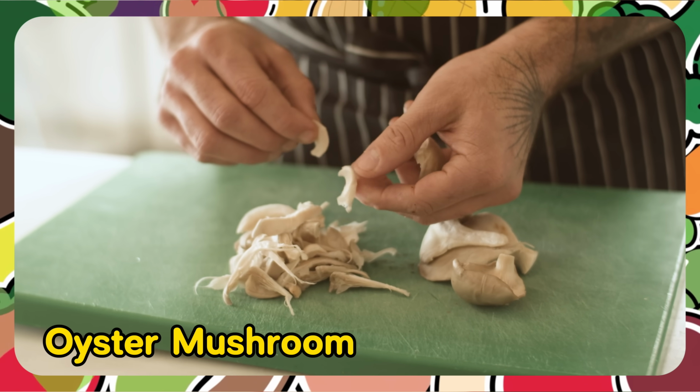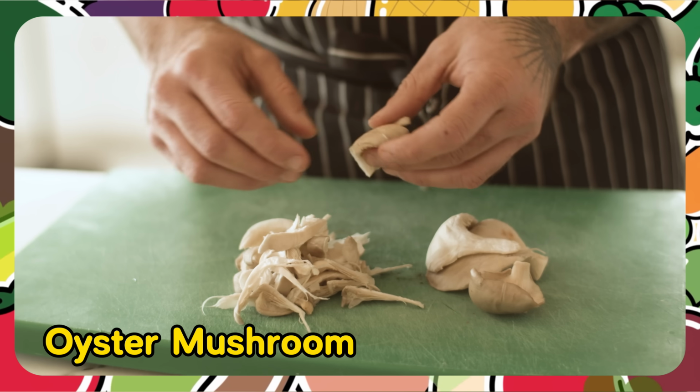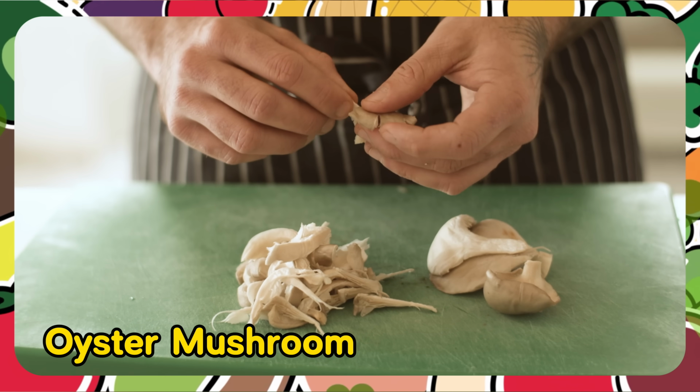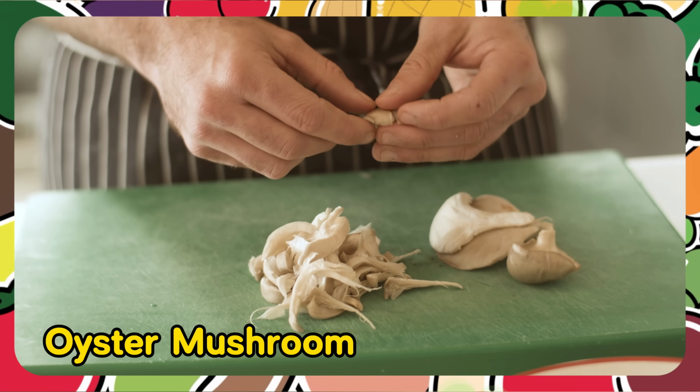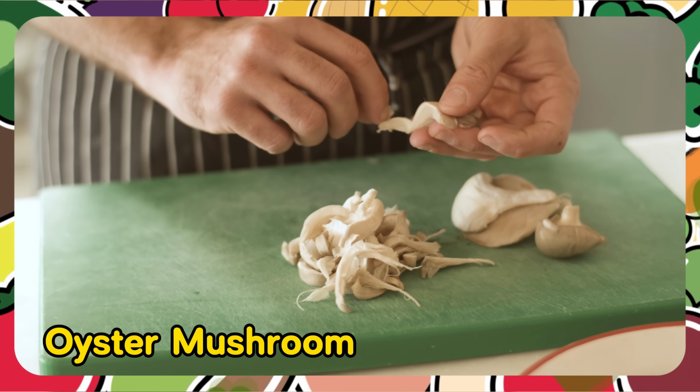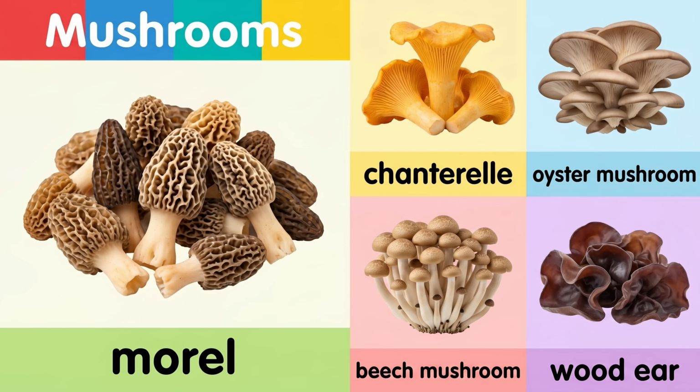They grow in clusters. So cool. Food can grow in groups. Let's take a bite. Chomp. Can you find the oyster mushroom? Point to it. Great job. Oyster mushrooms help your body stay strong.